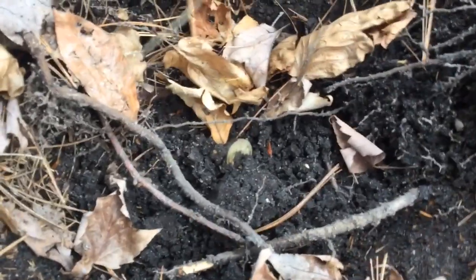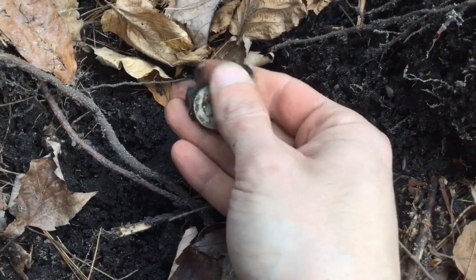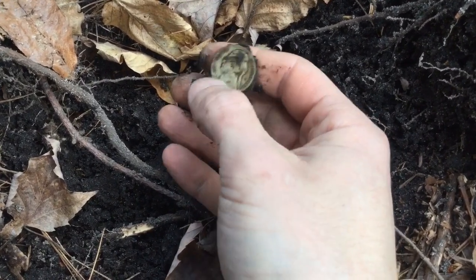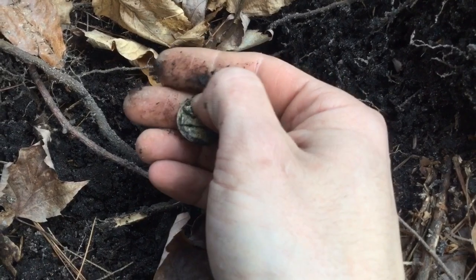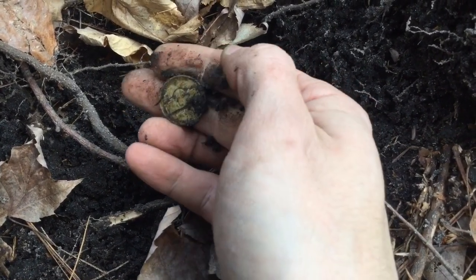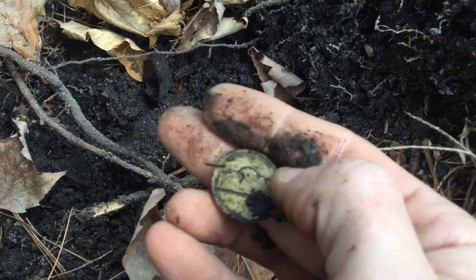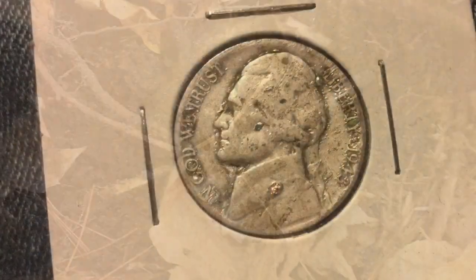Got a decent signal here, and it looks like it's a war nickel. Silver, silver. 43, and I'll get a mint mark for you. Maybe now. What is that? P. P is the answer. Not bad at all.